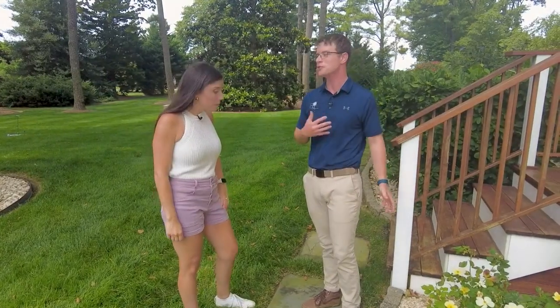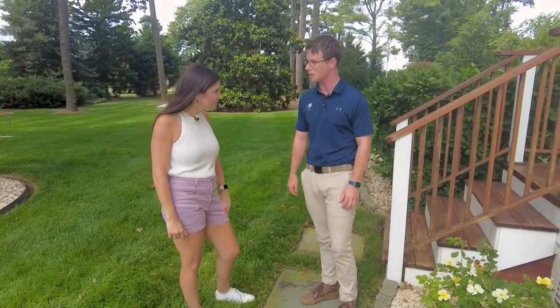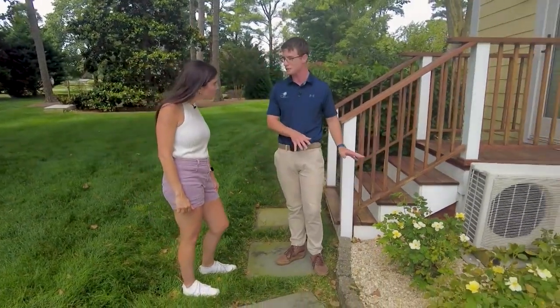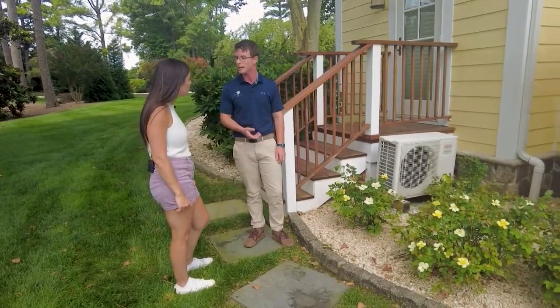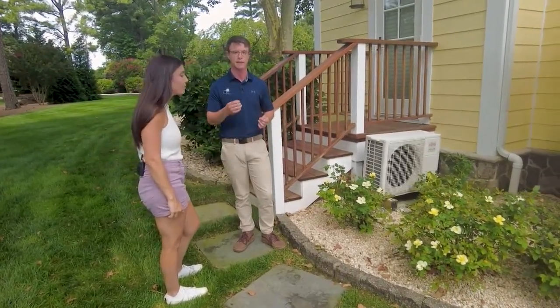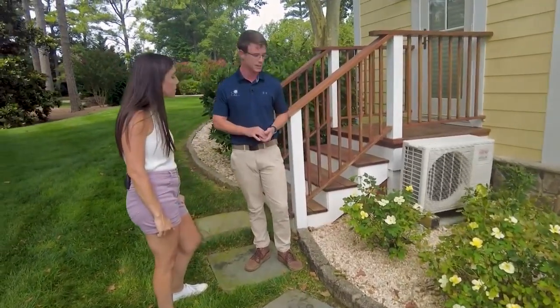Here we have some roses. A lot of people have a lot of concerns about roses. Yeah. They are a high maintenance shrub, and that means you're gonna have a lot of pests attacking them. They need pruned a lot. They have their own pruning specifications.